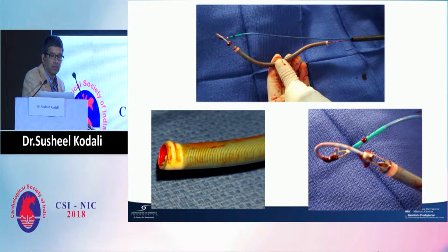Now you're getting a problem. There is a misalignment. You're not able to pull down. Pigtail you can always catch with the help of a snare. I think it would have been a very easy job to pull it down. Or you could have gone from the SVC. Jugulars are bigger than the femorals, and you could have pulled it up. I think that.